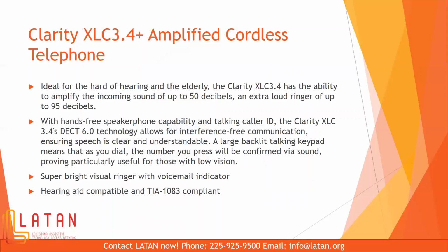The Clarity is an amplified telephone. On the surface, it looks like a standard telephone that any person would normally have in their home. But in fact, it's a great solution for telecommunicating with a loved one who may have low hearing, or may be hard of hearing, or the elderly. It can reach volume levels of around 50 decibels just through the ear speaker, as well as an amplified speaker that reaches 95 decibels. That's very loud. It's about max volume on modern televisions.